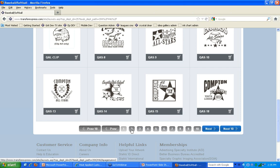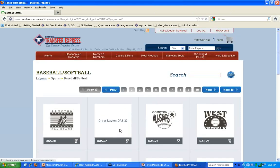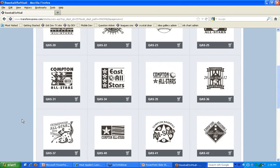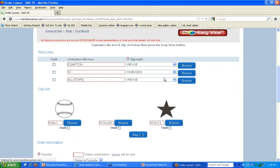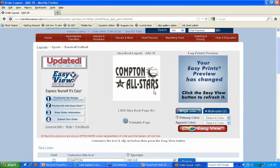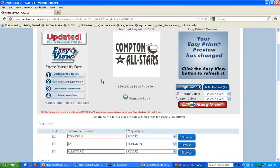Now, there are, as I said, hundreds, if not thousands, of these designs here on our website. Which one you and your customer choose is totally up to you, folks. So we're going to pick something simple here, Compton All-Stars, with the text and the ball here. I'm going to click on that layout. It's loaded the layout. We're going to scroll up a little bit. You see, it's loaded the layout for us. Here's the layout that we've chosen.